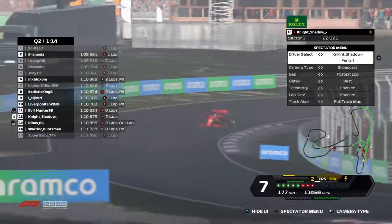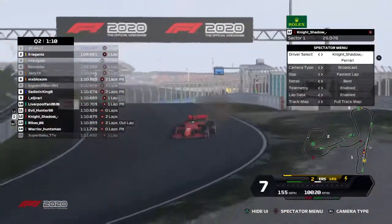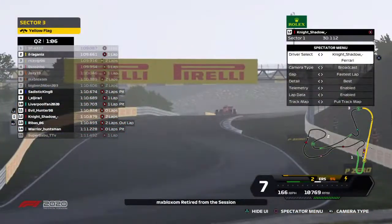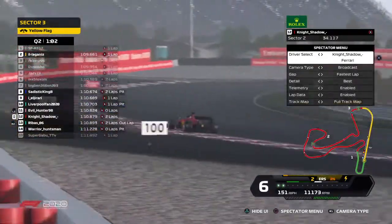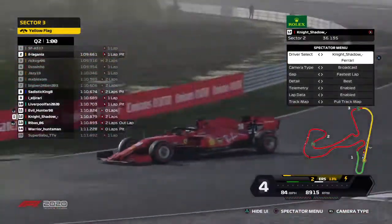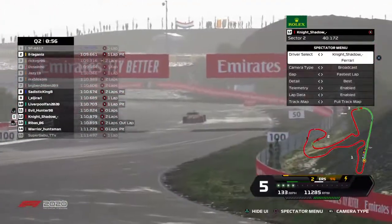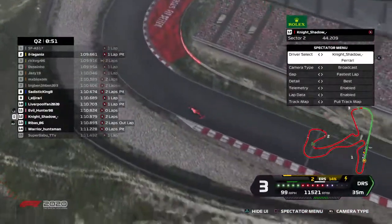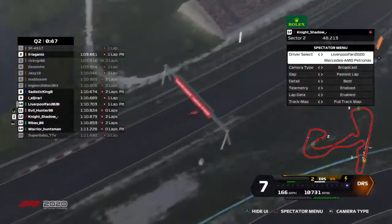Because here comes Night Shadow, currently down in P12 and in the drop zone himself, and in dire need of a better lap time. Currently on a 1 minute 10.8. So, not too far off. Just a couple of tenths needed. Oh, but he's invalidated his lap time. And he will have time, if he gets on with it, to come round and set another one. But at the minute, he's not finding those two tenths to get out of Q2 and into Q3.